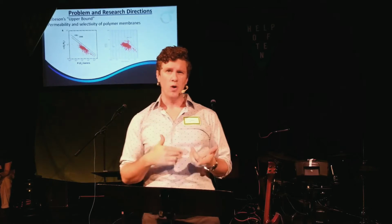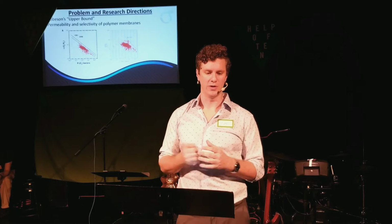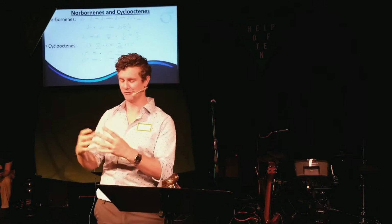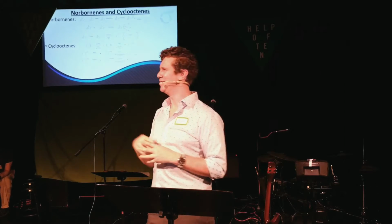So what we had done in order to develop this membrane itself, and we'll go ahead and move on to the next slide, is we looked at different types of initial monomers, right? So what we were looking to do was, you see here norbornenes and cyclooctenes. So we did about 15 different types of initial monomers. And I know that this gets a little technical and jargony, so I try to keep it a little fun, but a bit of it's hard.